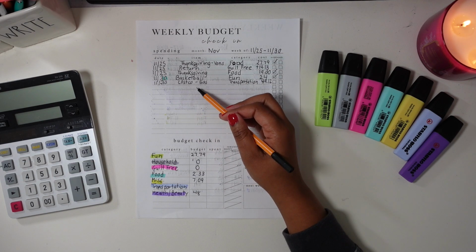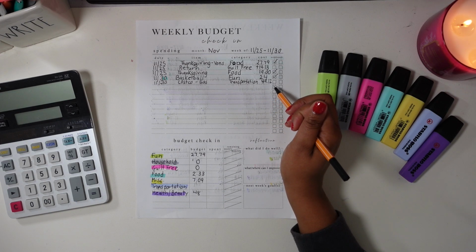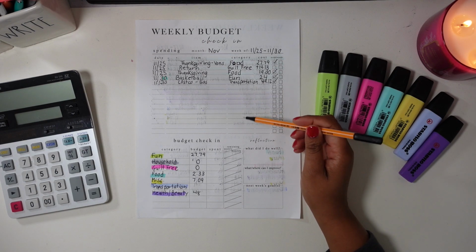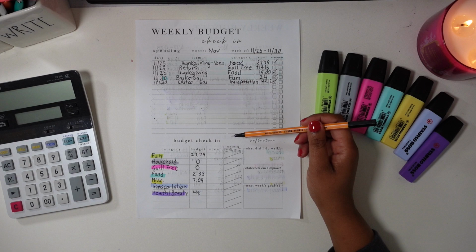On November 30th, I did go to Costco to get some gas. That came out of transportation. That was $49.12. That was a need. So I did not have a lot of spending this week because I did not have a lot of money left over for the month. So I really tried to keep my spending down.